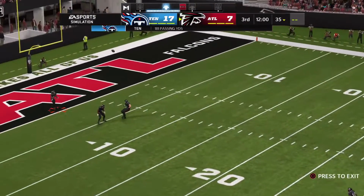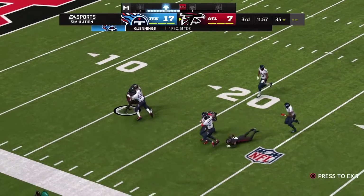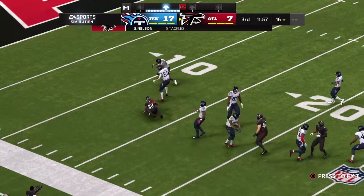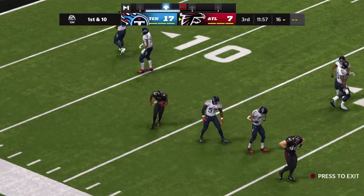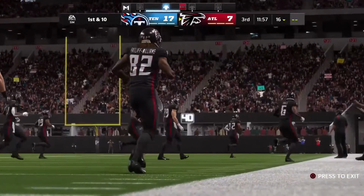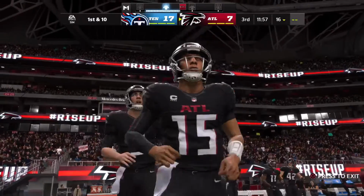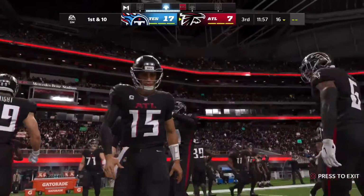Probably not likely to see many starters in the second half as we get back at it underway in this preseason opener. And in hindsight, probably should have taken a knee as he only gets this out to the 16-yard line. The Falcons ready to go back to work to start the third quarter. And they're still very much in this game, although they do trail.